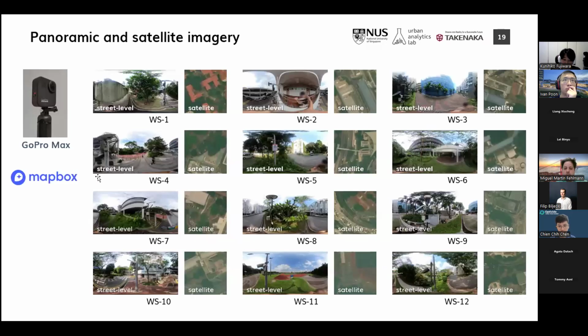And additionally, we collected street level imagery using a GoPro Max camera and satellite imagery using the Mapbox API. For street level imagery, we use panoramic images to capture urban morphological features from every angle. And here are some examples of the collected imagery for the weather stations.